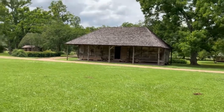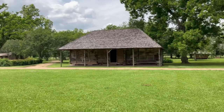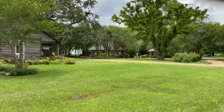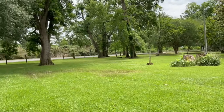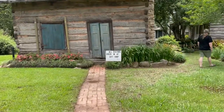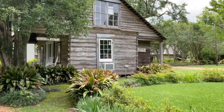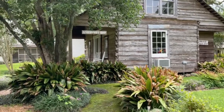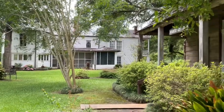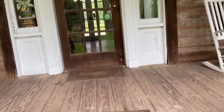All the log cabin structures on Melrose Plantation, most of them were brought in by one of the previous owners. There are original log cabins found throughout the state in Louisiana. There's a really cool gift shop on the plantation where you can find different Clementine Hunter recreations, little whatnots, magnets, bows, little short paintings, postcards, and whatnots.